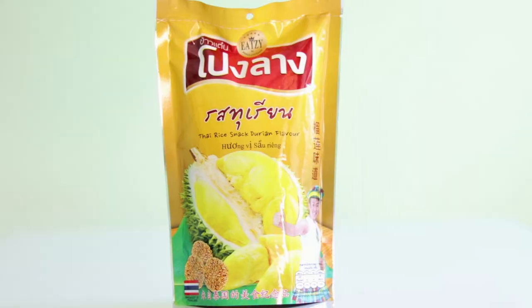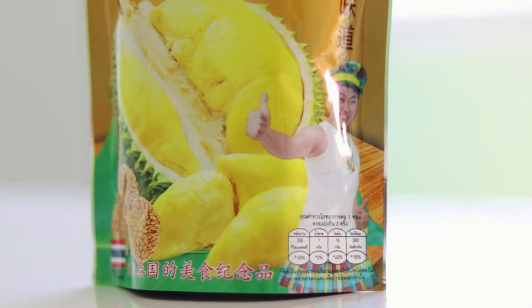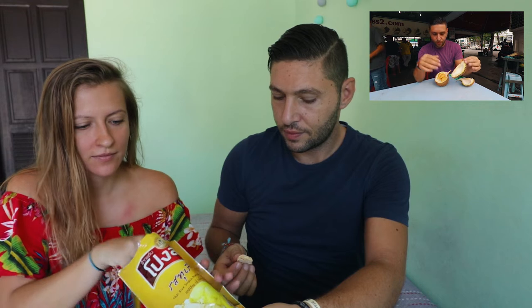Durian snack? Thai rice snack durian flavor. Durian is a really popular fruit all around Asia, and lots of people bring this kind of product back home as a souvenir. We tried durian in Malaysia, and we didn't like it, so that's why I want to try this one. It smells a bit weird.